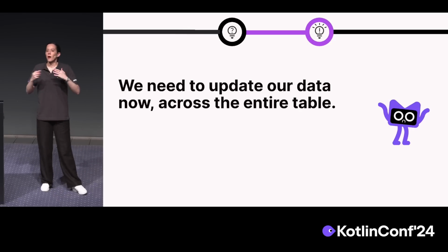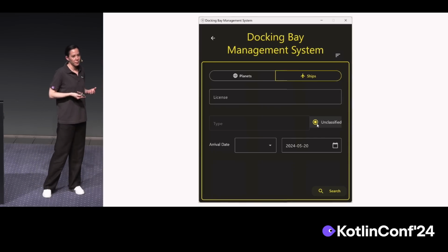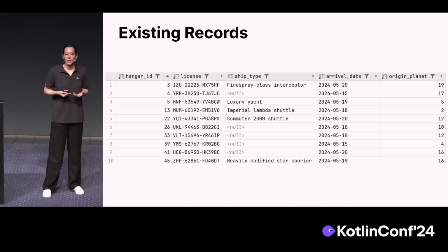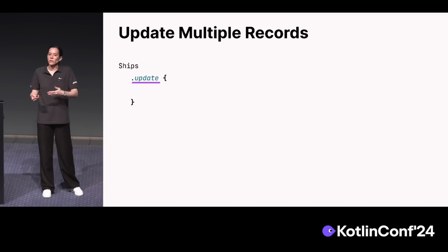Now, what if we wanted to update multiple records? Let's say, for example, we filter all dock ships that are unclassified. We get quite a few results. We can see those again here. What if we wanted to have every record that has a null ship type, we want to give it a generic string type? Once again, an extension function on our tables object, we call update.